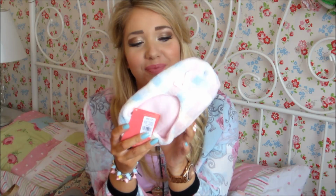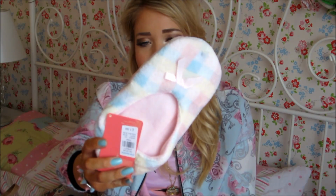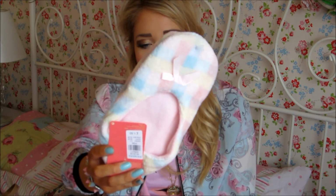Like Elmo the elephant, but kind of Elmo, is it Elmo or is it Elma? That elephant. Comment what that elephant's called. I'm sure it's Elma, not Elmo. Elmo's that little red thing. Anyway, they're reminding me of a muted down version of that, with the sort of squares, if that makes sense. Or if I'm talking gibberish, I don't know. But yeah, they were £1.50 and they were really cute because they're really snuggly.